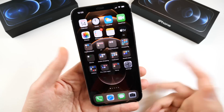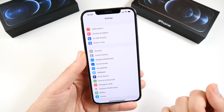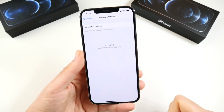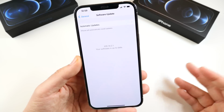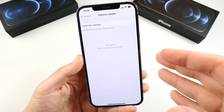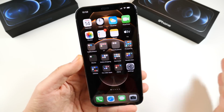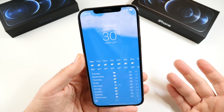However, I will state that this phone actually got a little bit buggy a couple times on me. The display froze up a couple times, and that's not something I saw on the Note 20 Ultra, for example. So I will say that the iPhone 12 Pro Max definitely came out of the gate a little bit buggy, in my opinion. So I'm going to be happy with some more updates for this phone.